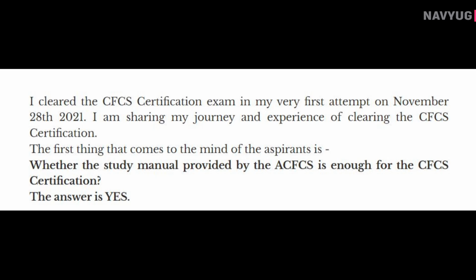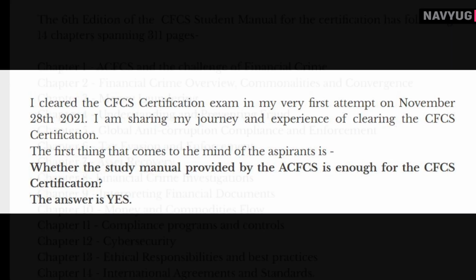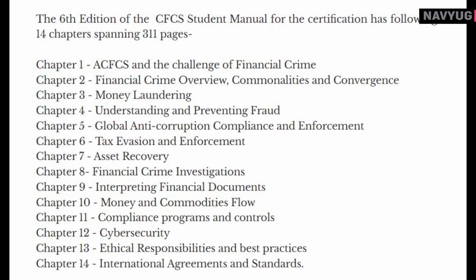The first thing that comes to the mind of the aspirants is whether the study manual provided by the CFCS is enough for the CFCS certification. Well, the answer is yes. The 6th edition of the CFCS student manual for the certification has the following 14 chapters spanning 311 pages.